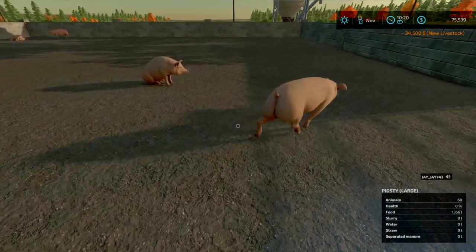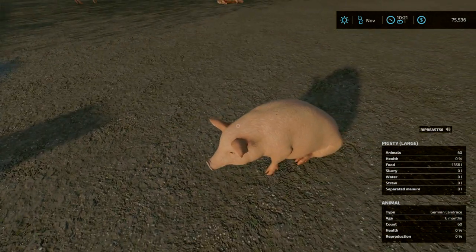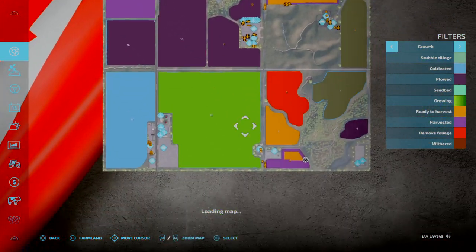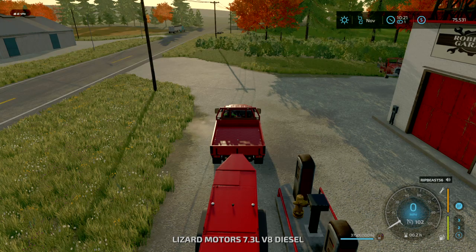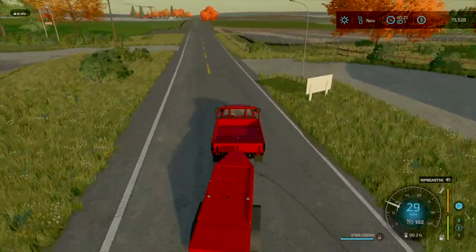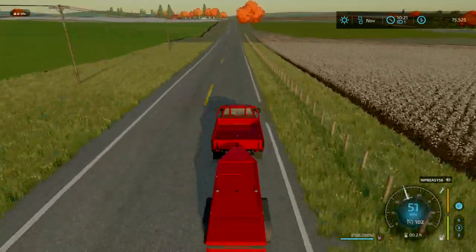Look at the little piggies. Ah, they're so cute. Look at them. I'm not with you currently, so I'll just look at him in a bit. He's so cute. Right, now I gotta feed him. That's always fun. I don't have anything in my trailer yet either. I would, but I just unloaded my third load, so second actually. We have pig food already. Oh yeah, I keep forgetting that.